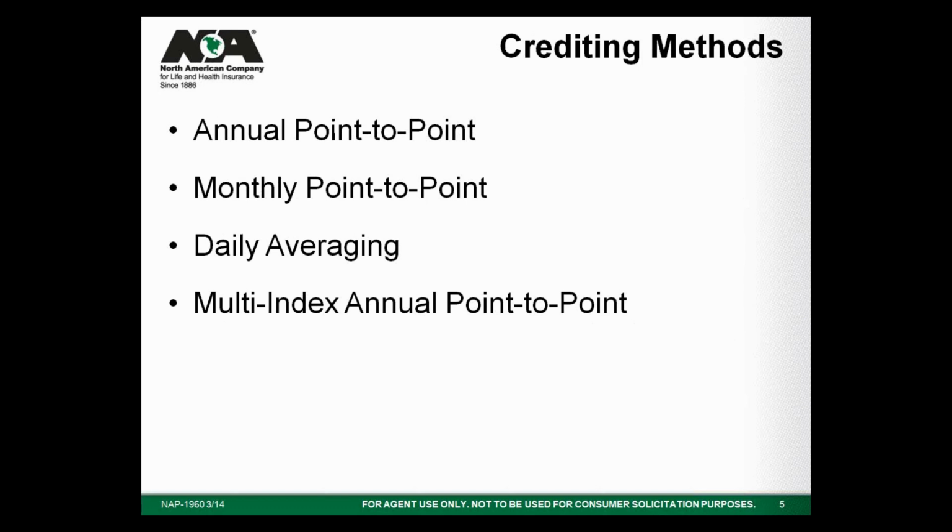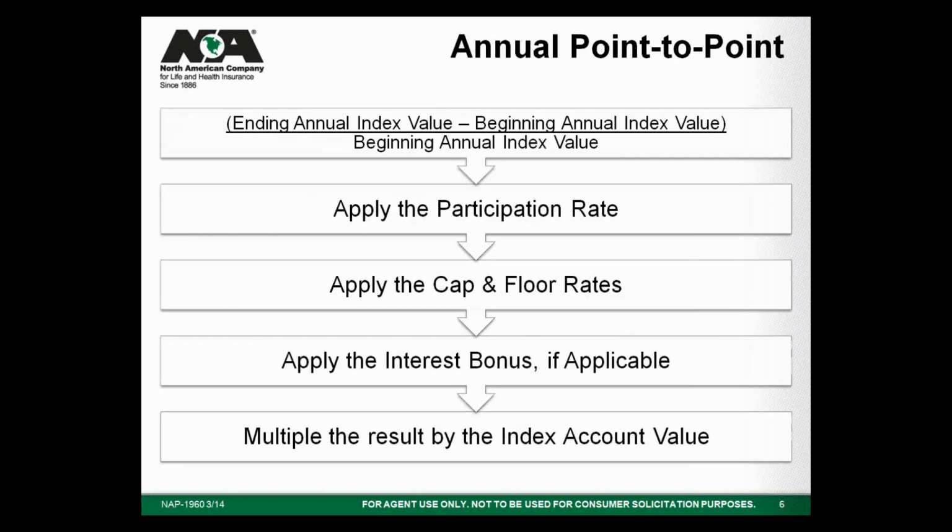Some of the crediting methods we have, if you are familiar with index annuities, index IUL, it's the standard ones: your annual point-to-points, your monthly point-to-points, your daily averaging, and we also have a multi-index annual point-to-point.